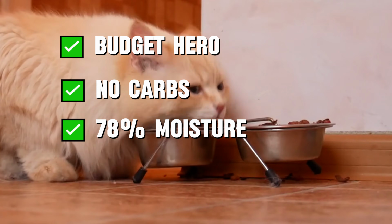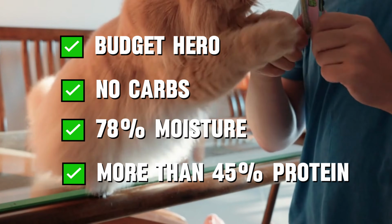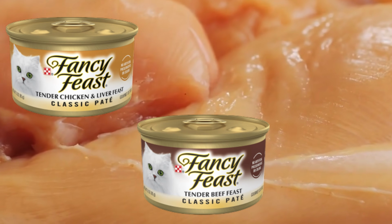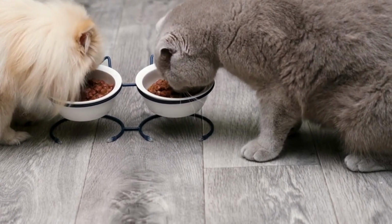Moisture magic, 78% hydration, and the pâté texture skips sketchy thickeners. Protein Punch, more than 45% protein, quite better than Waruva. These are the flavors to grab. Tender Chicken Feast, simple classic, picky cat approved. Tender Beef, for meat-loving kitties. Turkey and Giblets. Giblets add extra nutrients.